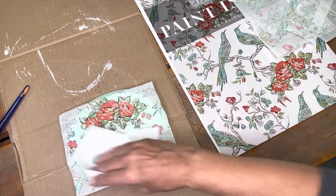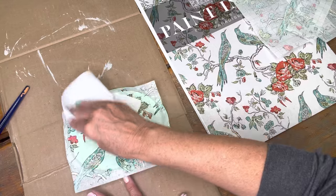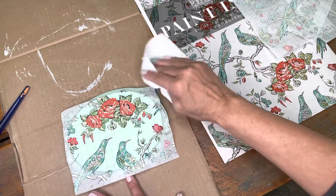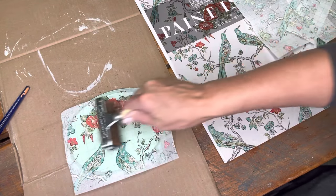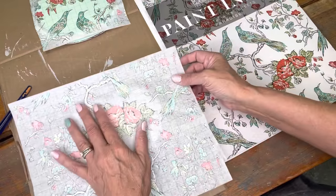You just need to moisten the back of that paper so that the paint inlay can adhere to your wet paint layer. So you're going to take this and move it off to the side for about, depending on your drying conditions, 25 to 30 minutes or so. And I do like to take the brayer and burnish that image in there a little bit more. It kind of helps it adhere.